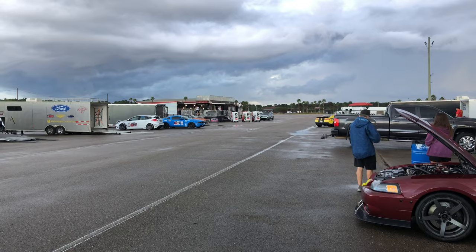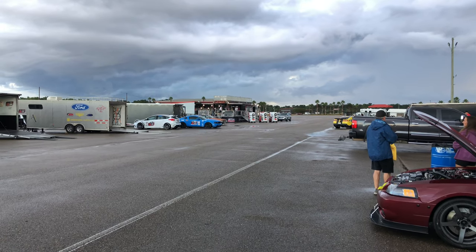But headed back to the Optima trailer. Gonna go get driver's meeting done and get suited up and get ready to get on track. We are gonna have a driver's meeting at 8:30. That is approximately 35 minutes.